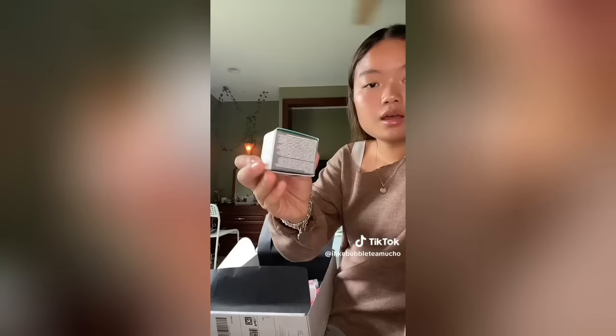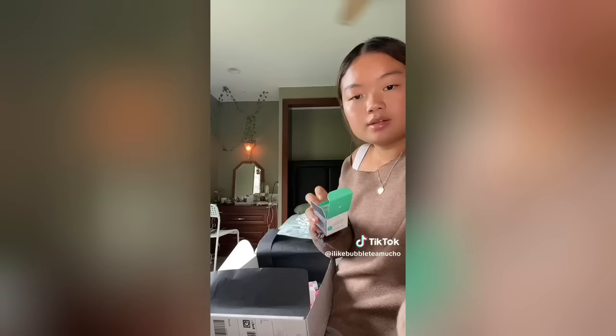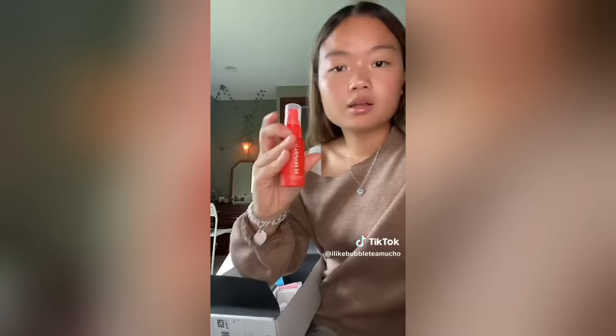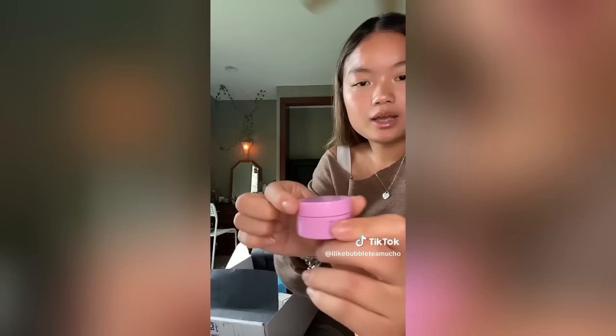Next, I have the Drunk Elephant Proteiny Peptide Cream in a mini size. And they also included a little sample of the Proteiny Peptide Resurf Serum. Okay, next is the Tower 28 Daily Rescue Spray. And then I have the Saie Super Glowy Gel in the shade Sun Glow. Next, I have a mini Glow Recipe Plum Plump Hyaluronic Cream. And I actually have this in the big size and then the lip gloss as well.